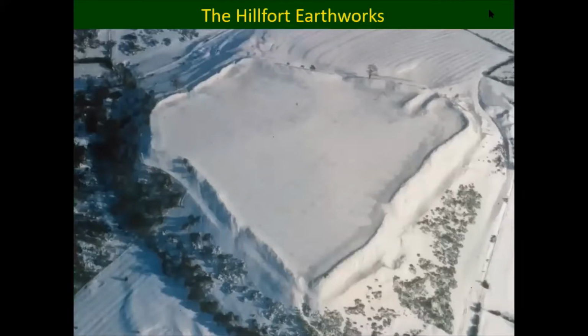So this is Burrough Hill. It's a nice seasonal photo, taken from the air. It's a late winter photo covered in snow, and it really picks out the earthworks of the Hillfort itself. So what you can see, if I can get my mouse to go, yep, there you go, these are the ramparts of the Hillfort. They enclose a sort of trapezoidal space of about 5 hectares in extent.